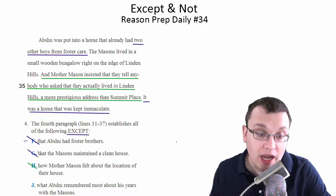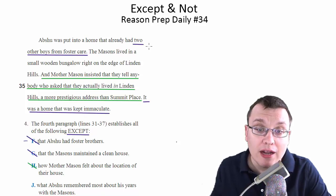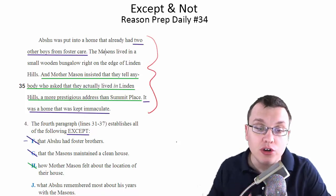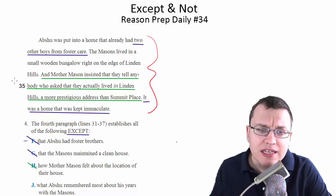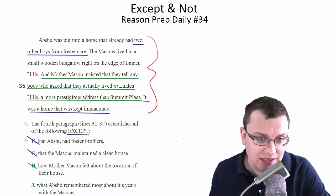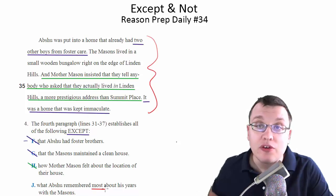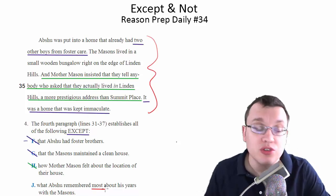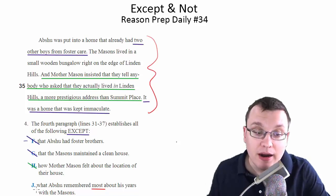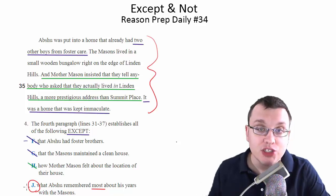So how about J? What Abshu remembered most about his years with the Masons? Be very careful. These are recollections in some sense. They're kind of telling the story of what happened to Abshu in this foster home that he was in. But does it say anywhere that this is what he remembered most? In some sense, this is what he remembered, but there's no classification as to whether he remembered this most or that this was the most important memory or anything like that. So because J isn't mentioned in this paragraph, we're going to pick it because this is an except question. So this one is J.